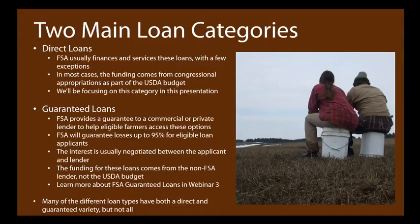The loans offered by FSA break into two main categories. We have direct loans and guaranteed loans. Now, direct loans, basically what's happening is that FSA is granting and managing the loan. The money from that comes from Farm Bill appropriations through the USDA budget. So basically this is a one-stop shop where FSA will accept your application, decide on whether or not they will be granting you a loan. They'll grant and service and manage that loan from beginning to end, and that money is coming through their portion of the USDA budget.